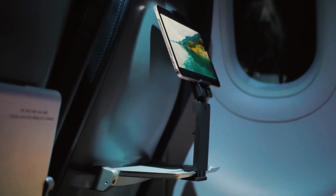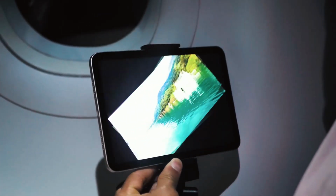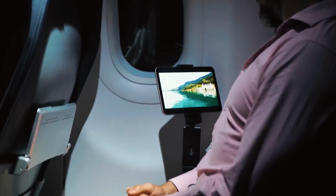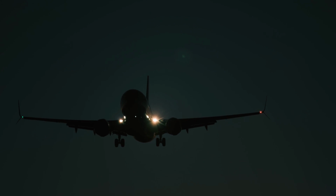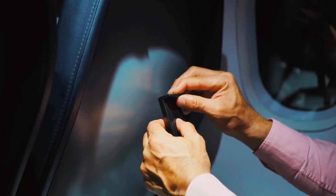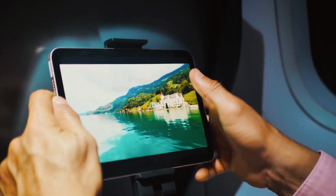Its robust clamping mechanism and versatile 360 degrees rotation ensure your device is held securely, allowing you to effortlessly enjoy watching videos or reading during flights. The compact pocket-sized design ensures easy storage, and the silicone grips guarantee a steady and scratch-free hold.